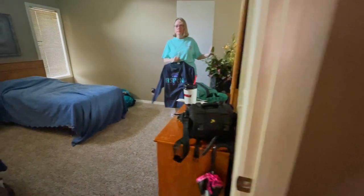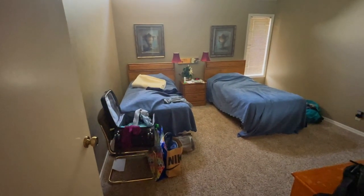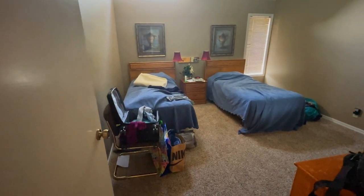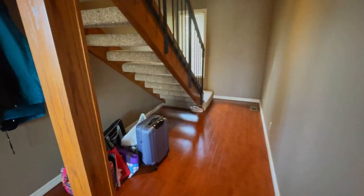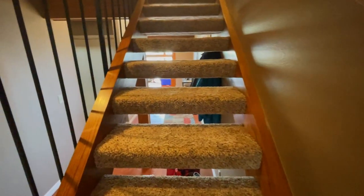To the guest bedroom first. Now remember that we have already been here for a day. That was Tish hiding over in the corner. I didn't check to see if she was properly attired. And we'll mosey up the stairs. Pretty staircase.